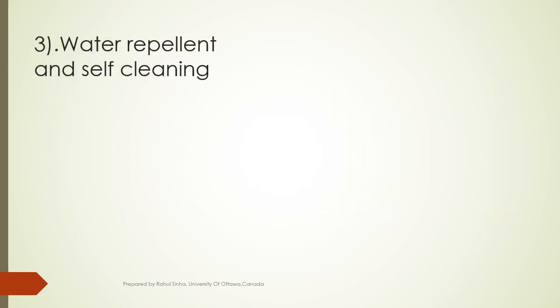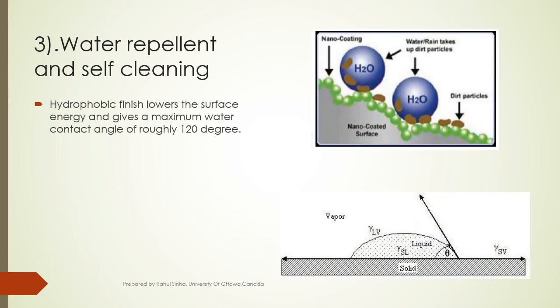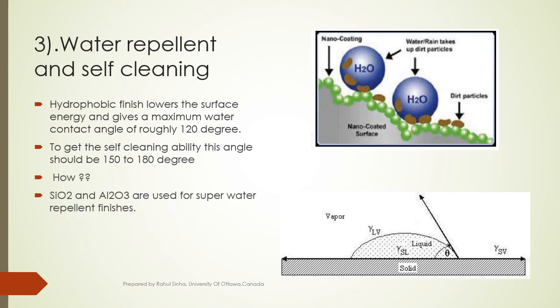Third is the water repellent and self-cleaning finish. Hydrophobic finish lowers the surface energy and gives a maximum water contact angle of roughly 120 degrees. To get the self-cleaning ability, this angle should be 150 to 160 degrees. So how is it achieved? Silicon dioxide and aluminum oxide are used for super water repellent finishes. Figure shows that when a drop of water runs off the surface of such fiber, the dirt particles are simply washed away.